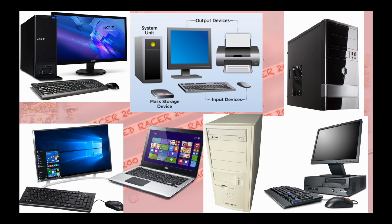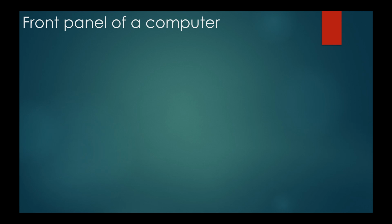So this is great. We're going to focus on what's inside this box, because some people are like, oh, what's in it? People get mystified by it, right? So we're going to try to demystify that for you guys today. But before we look inside the computer, let's look at the outside.